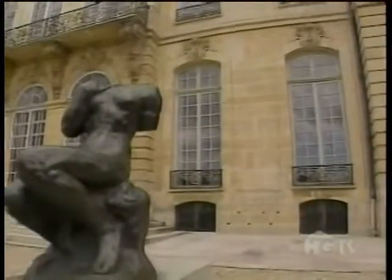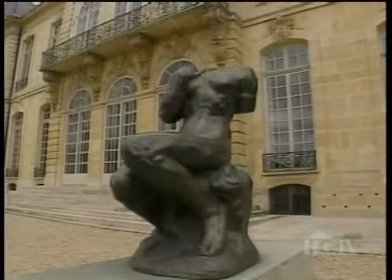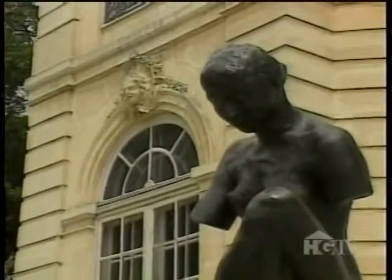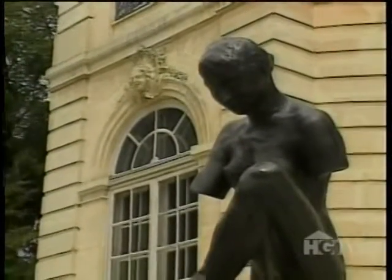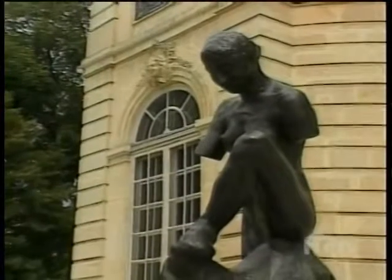Today, the fanciful Rococo facade is a welcome entry to the museum and garden. And the first of Rodin's sculptures to greet visitors is the torso of Cybele. The fluid lines and graceful proportions of Rodin's sculptures mirror the Rococo style of the building, as well as a love of nature.